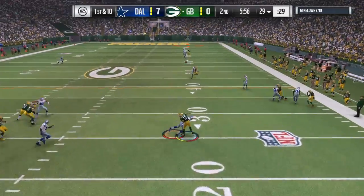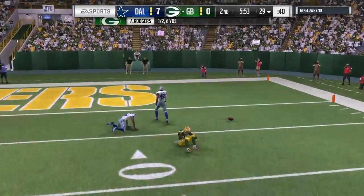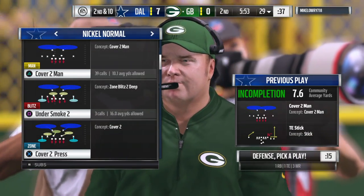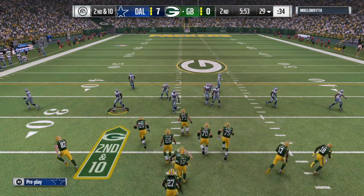Escaping the pressure right. Now he's going to throw deep right side. And that one falls incomplete. Looked like he might have had position there, but he couldn't hold on, and it's 2nd down. Offense looking to avoid a 3rd and long. It's 2nd and 10.